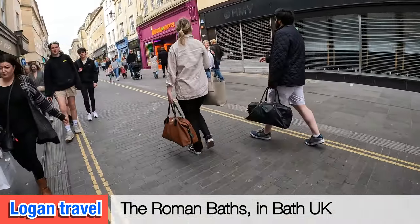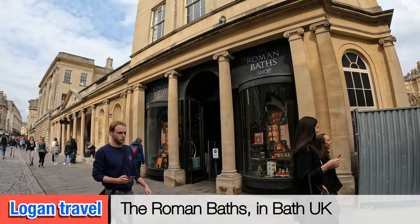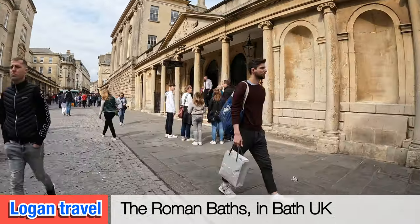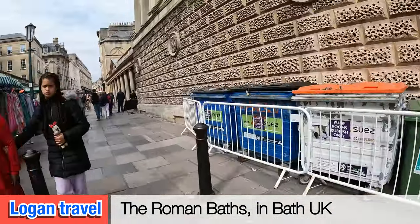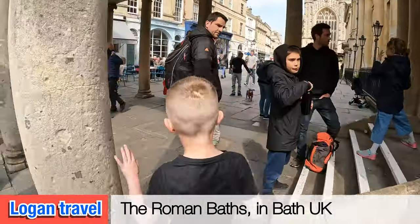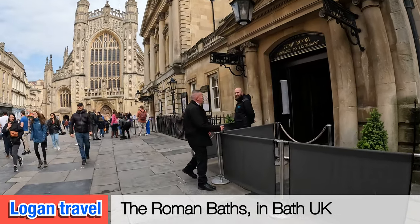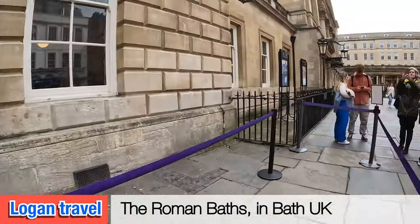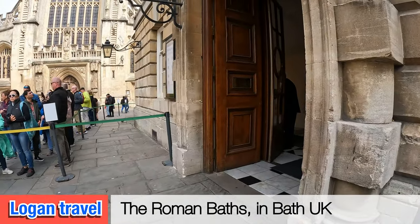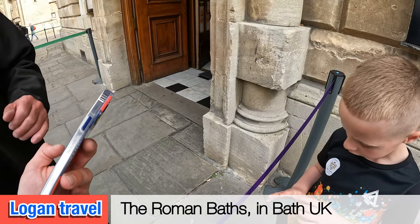We are walking to the Roman baths. This is the shop. This is where you come out after the tour. Walk into the entrance. This is their restaurant. This is where you queue up. There was no queue today. Showing the man our tickets.